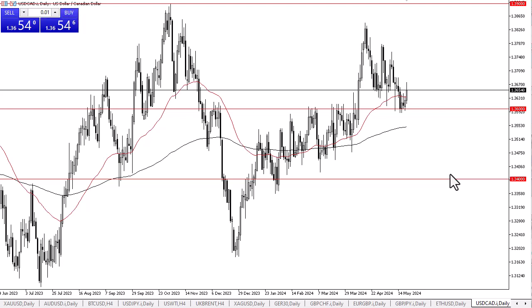Ultimately, the Canadian economy is struggling a bit, and at this point in time, I do think that the US dollar continues to outperform. The crude oil part of the equation is no longer a big deal either, as the United States produces so much crude oil. So with that, it comes down to which bank is tighter, and right now that's the Federal Reserve, so I do think eventually we go higher, but it is going to be typically choppy.